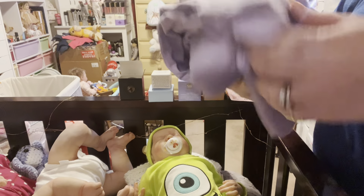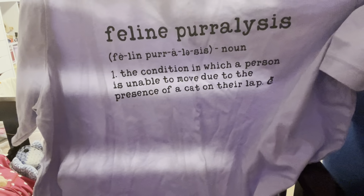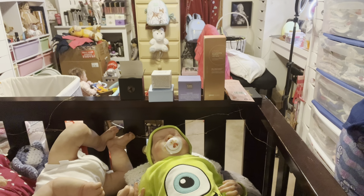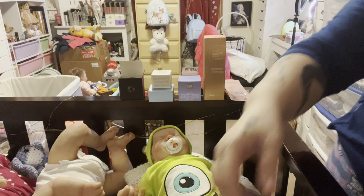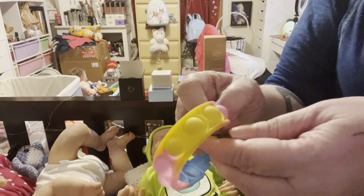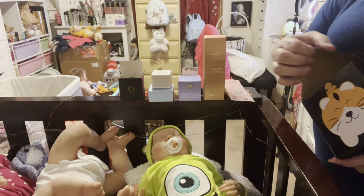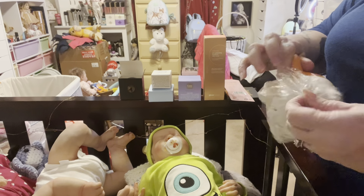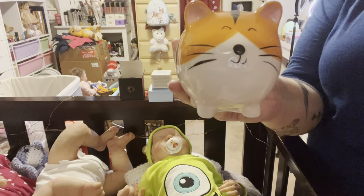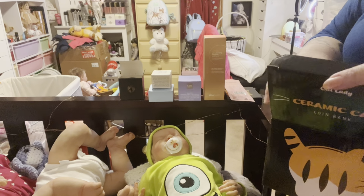And then for my kitty box, I got this t-shirt that says Feline Paralysis. And then it shows what it's 1, 2, and 3. Part of the proceeds go to helping the felines. I did get this Bobbit thing that you can move things around. I got a couple cat toys, which has already got cats. I did get this cheap bank. So I did get that. My kitty box.